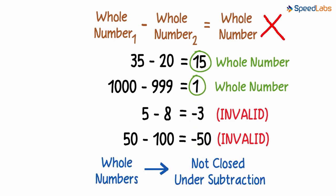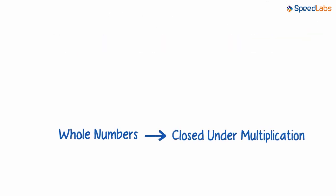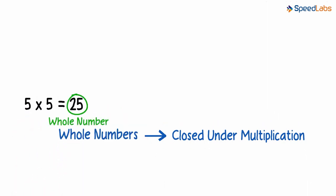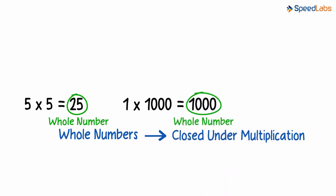What about multiplication? Are whole numbers closed under multiplication? Yes, they are closed under multiplication. When you multiply any two whole numbers, you will always get a whole number. Here are a few examples to support this argument. 5 times 5 is 25, a whole number. 1 times 1000 is 1000, a whole number again.